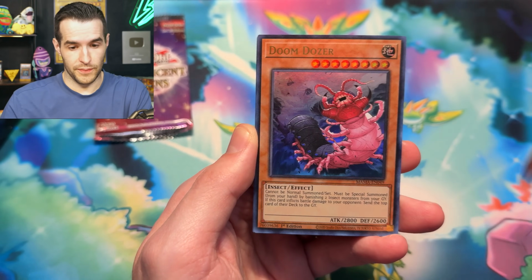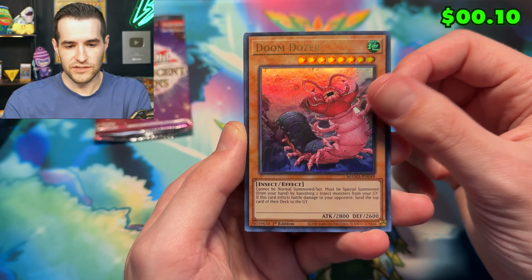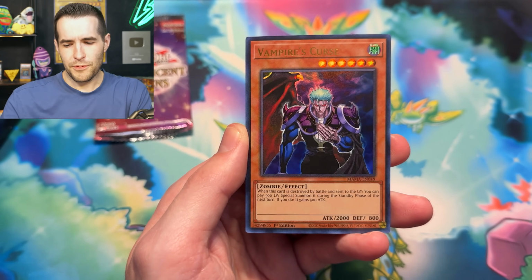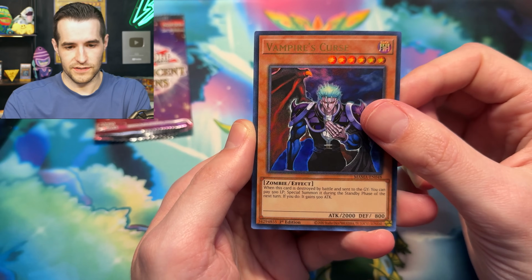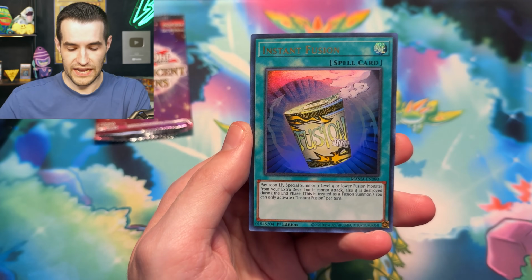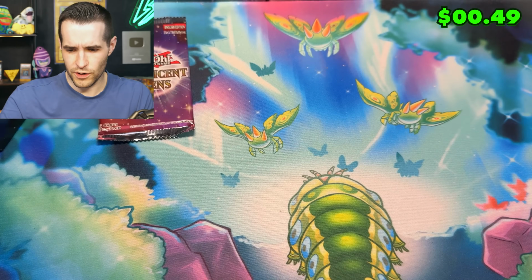Mudora was a big card back then. Doom Dozer, actually pretty decent for different insect strategies and stuff like that. I might put that in my Goat binder because you can actually use... No, it'd have to be Edison. So Edison binder, because it was 2006. Vampire's Curse and then Instant Fusion. Another great card, but I think this is limited or banned now. Limited to one or banned, I can't remember.